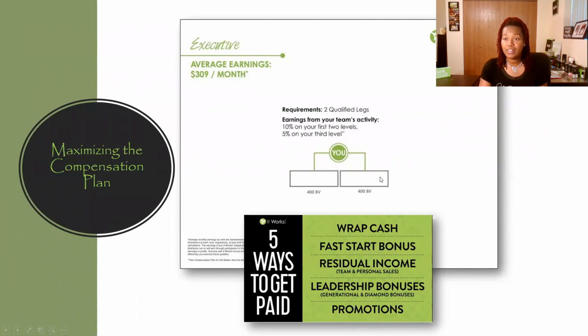So each distributor that you sign up, in order to be boxed in for executive, you need to have 1 person in this box and 1 person in this box. So using my first example, let's say I place my mom in this box and then my husband in this box. I now am boxed in for executive.